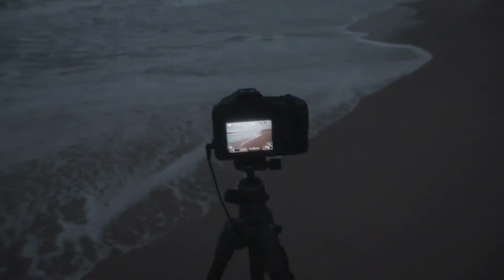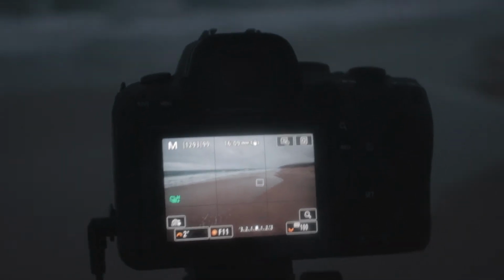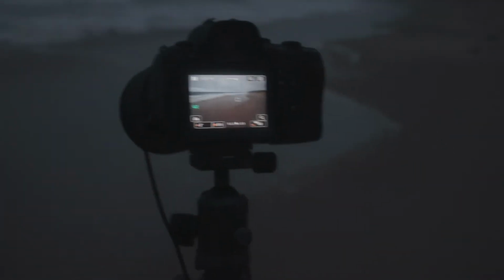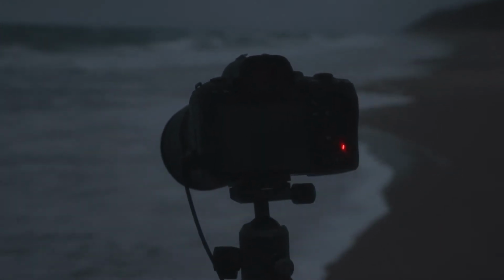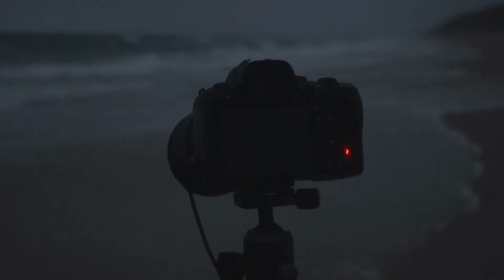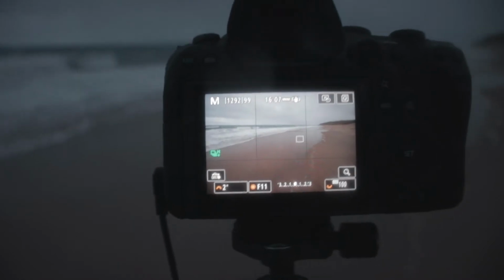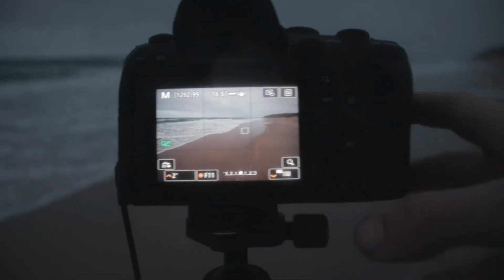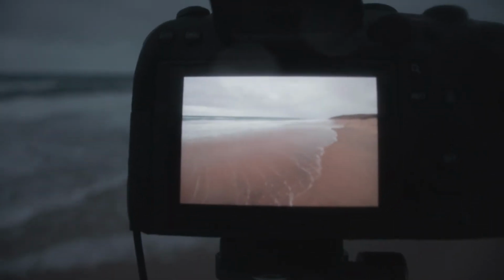So I'm just going to wait until I get a good wave, such as this one. And when it's at its peak, I'm going to press my shutter button. And there you go. Oh, that's a banger. Let's have a look at this in camera. I definitely like that second shot. The motion, that's awesome.